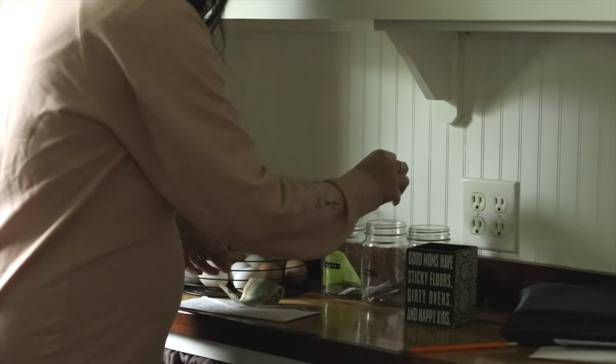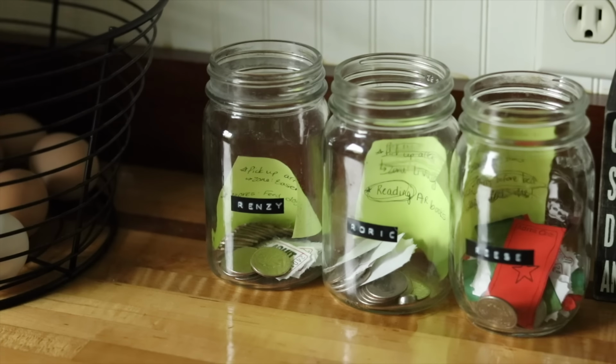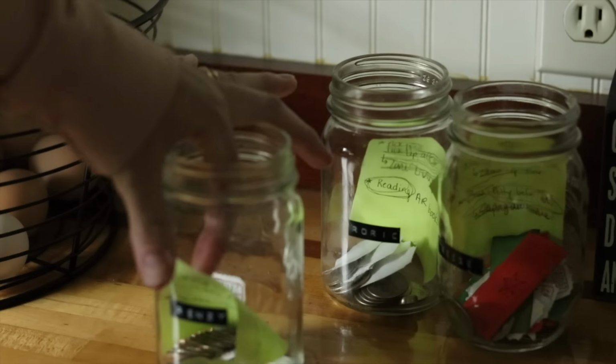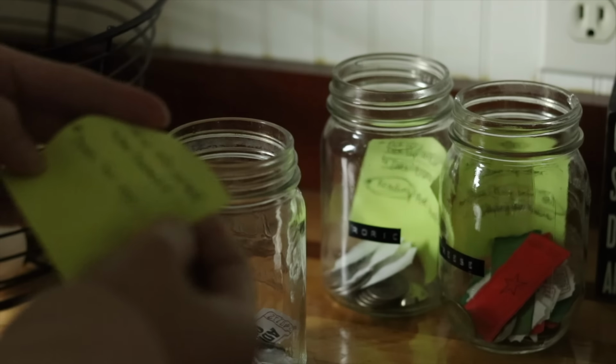So we earn tickets for extra things too. We'll negotiate if there's extra chores to be done. They can come to me and ask about doing some extra things around the house for ticket money. And then at the end of the week or the month, depending on how often I get to it, I change their tickets into quarters. We do quarters. You can do them however you want, but our tickets are equal to quarters. And then that, as you saw there, they turn into cash eventually.